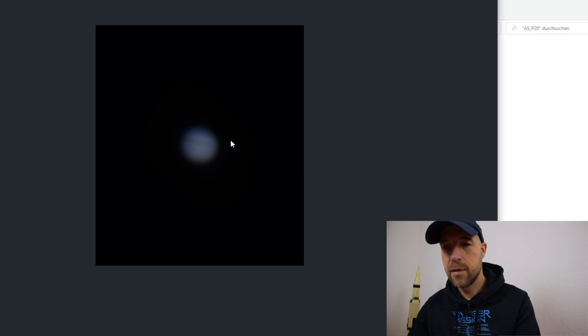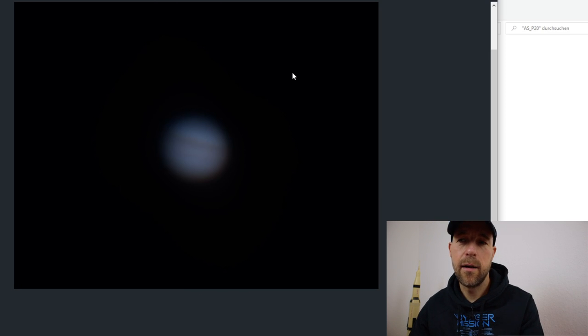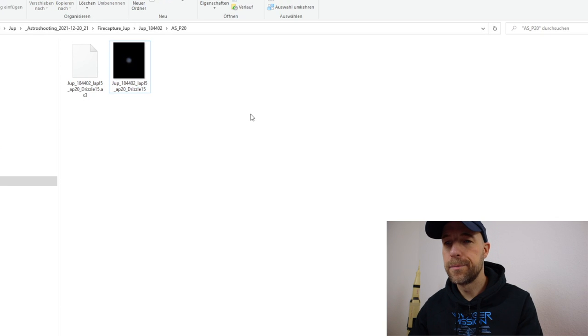And I think this looks already quite nice. So you can clearly see really the bands here. You have no strange colors or something. And yeah, so I think you can really go further with processing of this stacked image.